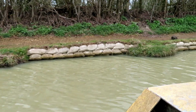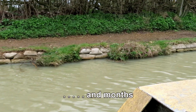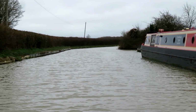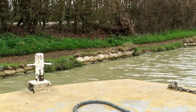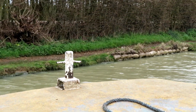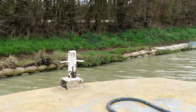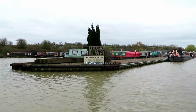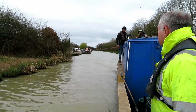Here we're passing some of the work we've done in recent weeks. Looks far better from the water side, I would say, than when we look down on it from the towpath. Quite pleased with that. Quite extensive repairs, really. Takes such a long time to achieve though. That's really the problem. We've just touched a very small length of towpath. When you think there are 2,000 miles of canals, you'll appreciate the difficulty.